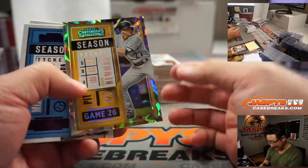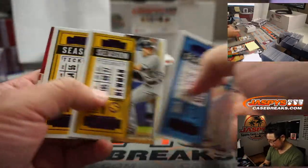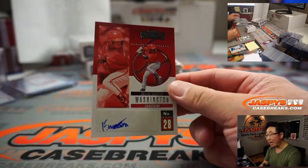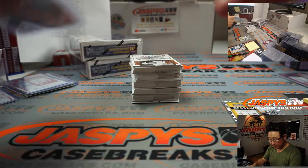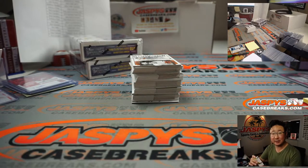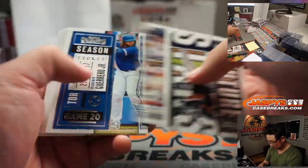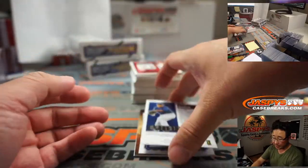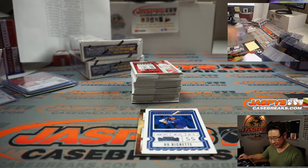All right, we've got season ticket, cracked ice. 3 out of 23, Kevin Newman. And then we've got Junior Martina for Washington. That'll be for Nick Sanders. And the Kevin Newman cracked ice is going to go to Nick Sanders as well with the Buccos. Brian Abreu for the Astros. Another one for Houston. That's going to be for Anthony. I think that's our second one.